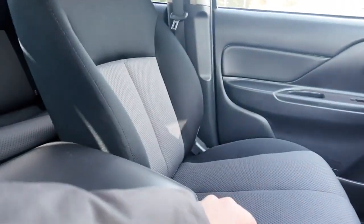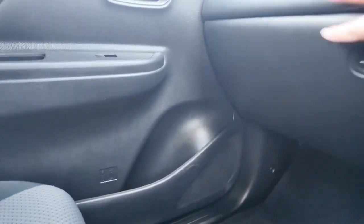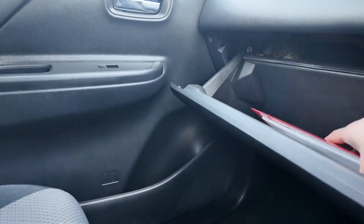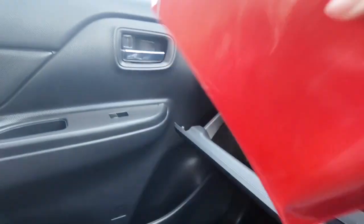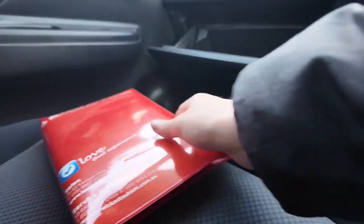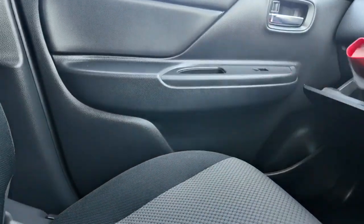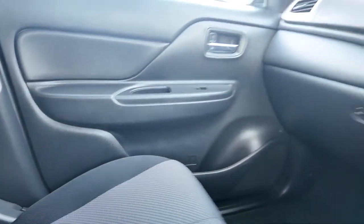And again, you can tell you have tons of storage when it comes to this passenger seat. You do have, again, more room down there. If we open up this bottom area, you can see the one thing we really pride ourselves on here at Berwick Mitsubishi is making sure that we have all your manuals and your service books handy. Feel free to come in and check those out. They're both there. Always really good to see.